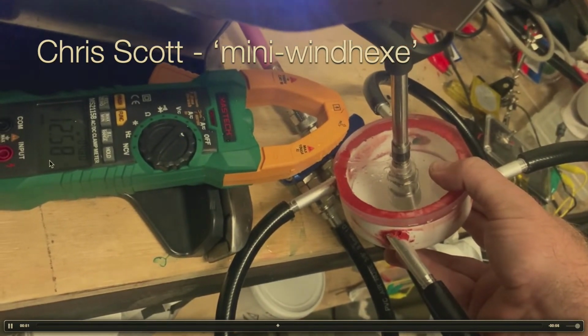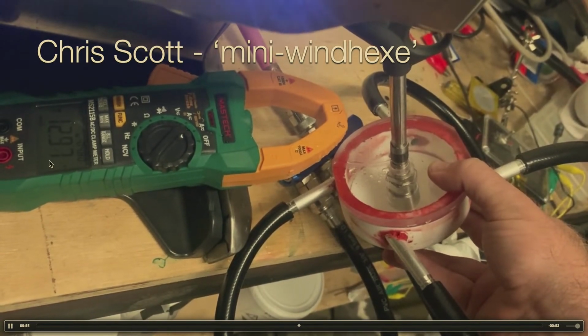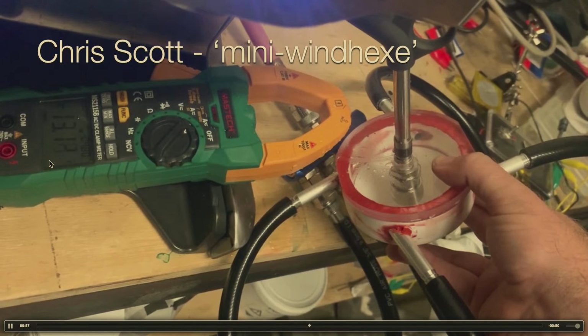Yes, Simon, you should need at least 3. 2's not really good enough for these kind of things, but at least 3. That's in the patent. 13 amps.